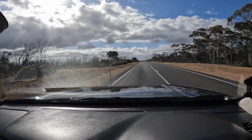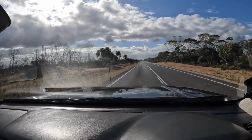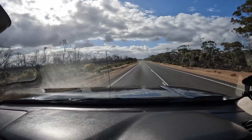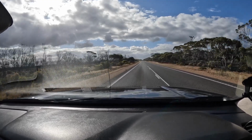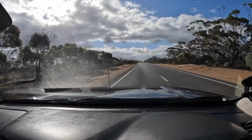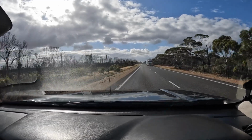I'm now driving through part of the Great Western Woodlands, which takes in virtually the entire southeast area down through here. Anyway, I will sign off now to save boring you ad infinitum, and I'll see you at the turn off to Newman Rocks in around about half an hour.